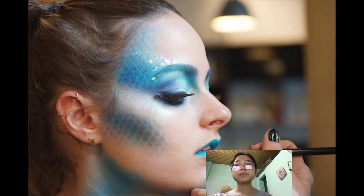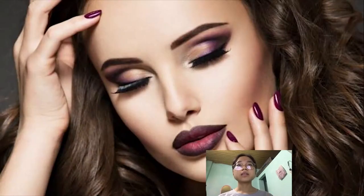Last, look at your veins. Blue veins show a cool undertone, green a warm one. And if you are somewhere in between, you could have a neutral undertone.